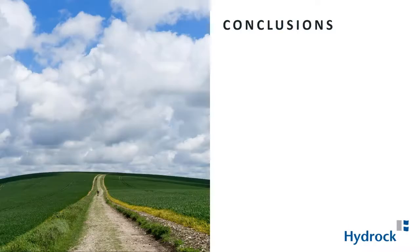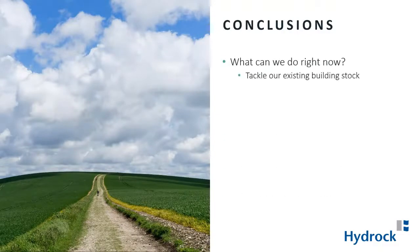So that is my quick summary of what we're doing. So my conclusions are, what can we do right now? We've got to tackle our existing building stock. That's where all the carbon savings lie. It's not as glamorous, but it is a really good place to start.